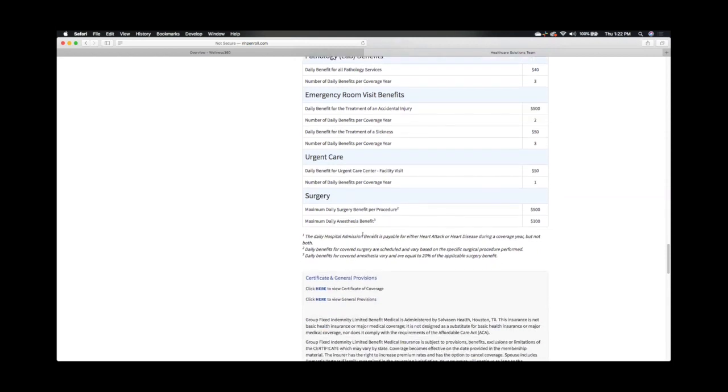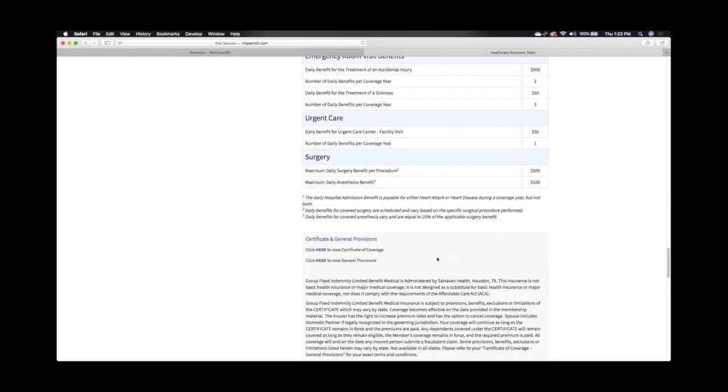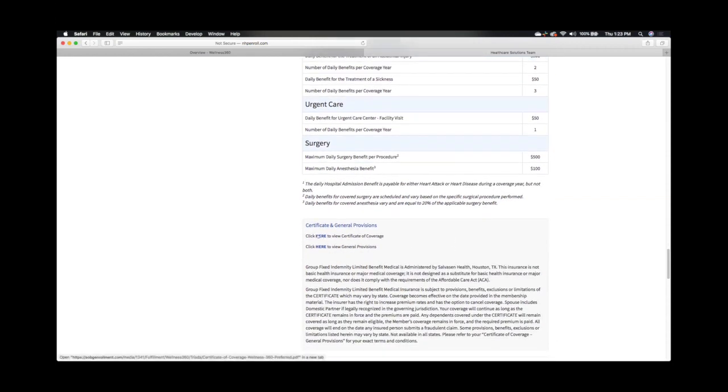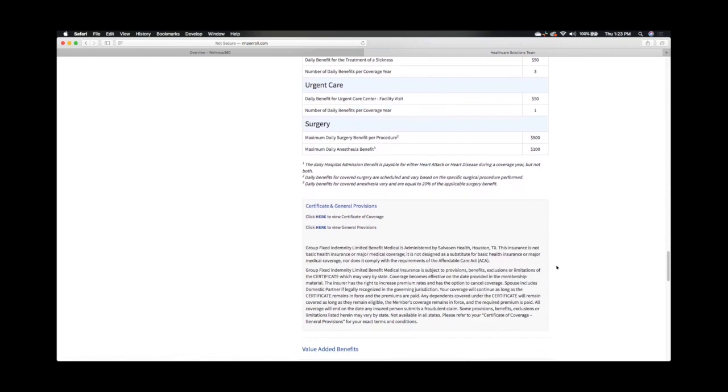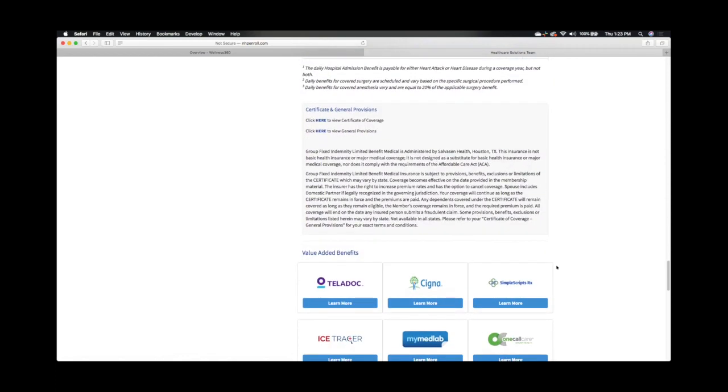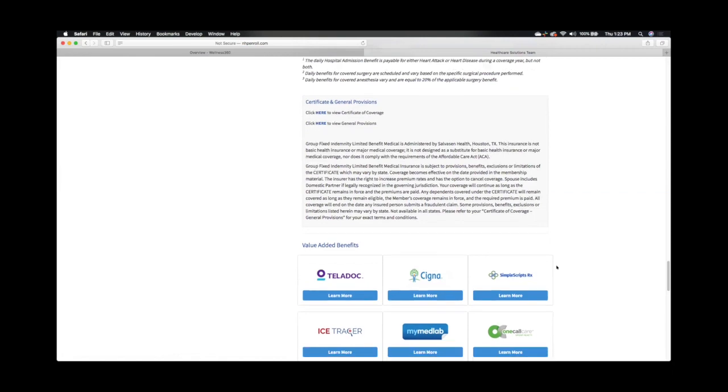As we scroll down here, you can see the notations that I made earlier, payable for heart attack or heart disease during a coverage year, but not both. And as we scroll down here closer, you'll see 2 different things. You'll see certificate of coverage and general provisions. We're going to click on certificate of coverage at the end of this session to show you where the colonoscopies sit so that we're all aware and have that information. It is available for you right here on the enrollment portal. Nothing's secret for you, so you have the information that you need.